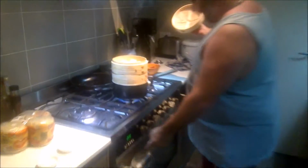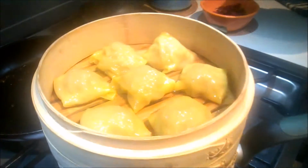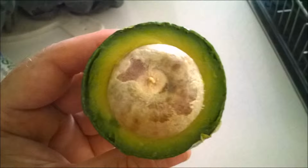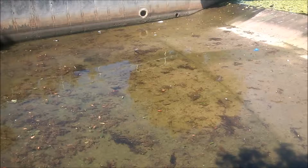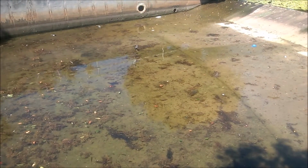Steamed dumplings. Ooh. I was, however, not impressed by this stingy avocado, and I think the chicken may have hurt herself squeezing this one out. But at least I'm not an egret who has to hunt for dinner in a sewer.